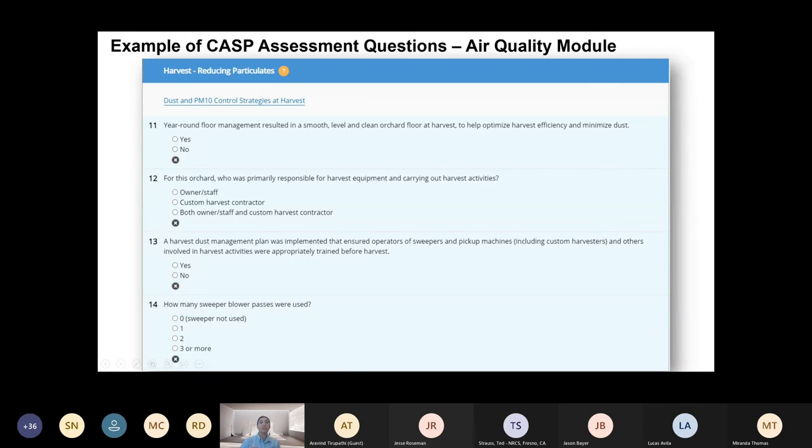Okay, so going back into the CASP assessment questions, here are some examples of the questions in the air quality module. So here's questions 11 through 14, and it talks about year-round floor management resulting in a smooth and level clean orchard floor at harvest to help optimize harvest efficiency and minimize dust. So when you're completing this module, you're going to go through and look at these questions and answer them the best you can. So in your operation, if you do floor management, you're going to click yes. And then going down to question number 14, it talks about how many sweeper passes and blower passes were used: zero because the sweeper was not used, or three or more.